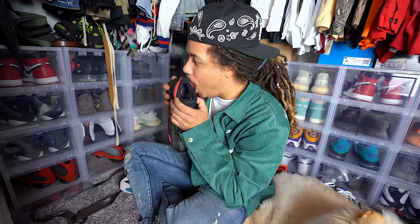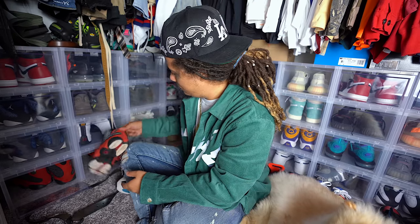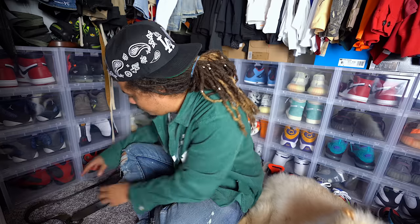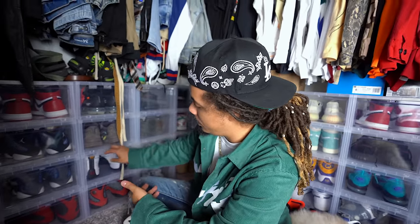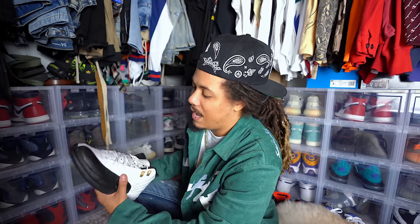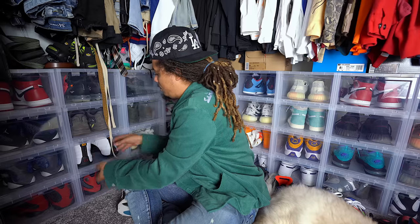How is it foggy? How is it foggy already? I'm a little upset, Jordan Brand. What's going on, man? Damn. All right, well, yeah. Bred 13 from 2017, I think. Taxi 12s. These are the Taxi 12s from 2013, I guess. 14, one or the other.